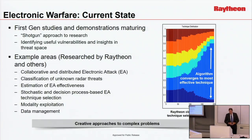The other area I want to talk a little bit about is electronic warfare. Again, I'm not going to be able to say too much, but I wanted to tell a story or paint some pictures about what electronic warfare used to be, what it is now, and where it's going, and some of the things we need to think about.